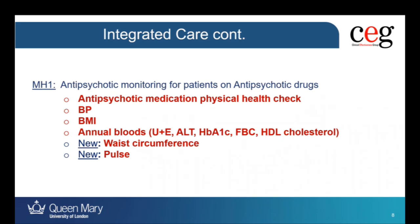MH1, so antipsychotic monitoring for patients on antipsychotic drugs. Last year, you simply needed to code the antipsychotic medication physical health check code. But this year, there are 2 new elements that you need to record, so that's waist circumference and pulse rate or rhythm. You will also need to include BP, the BMI, and the annual blood. So these 6 things need to be included for you to satisfy the indicator.